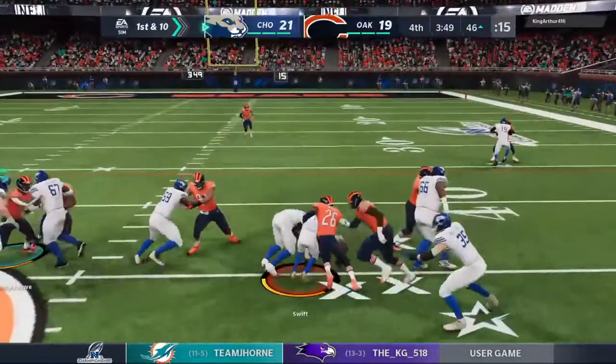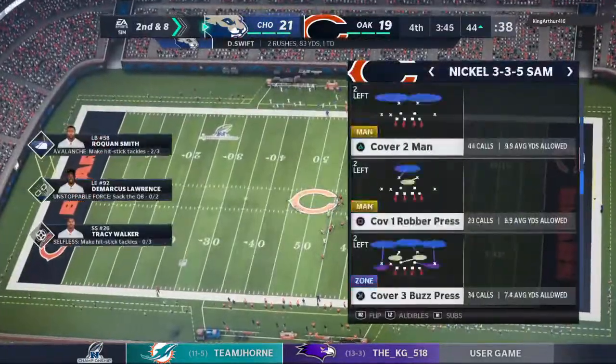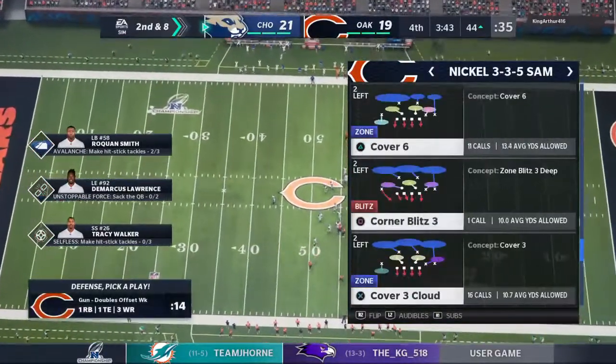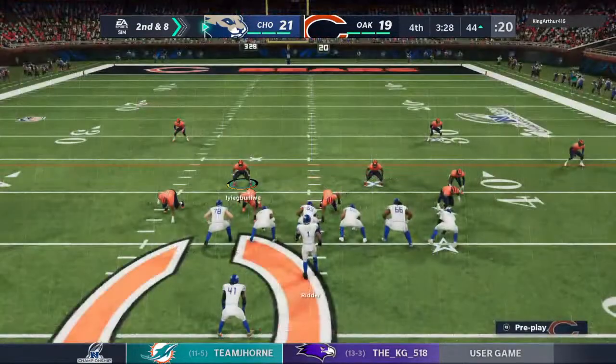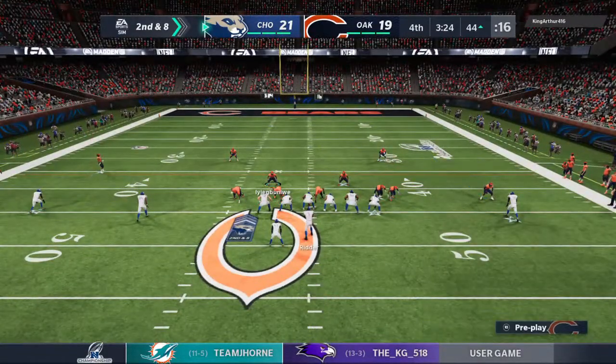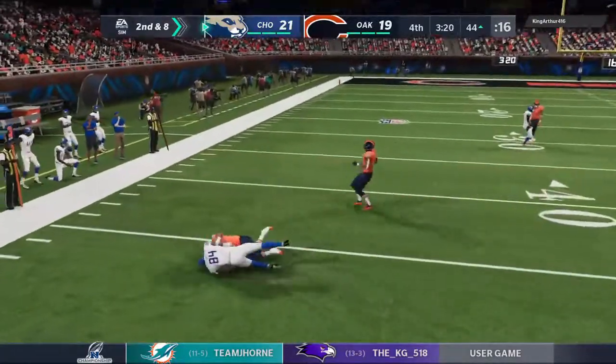From the gun, here's Swift. He'll get only a couple down to the 44. I'm sure that's going to be the formula. Just keep the ball on the ground. Keep that clock moving. And when you have the lead this late in the game, above all, stay in bounds. Yes, take care of the football. Yes, gain yardage, but stay in bounds and let that clock tick.